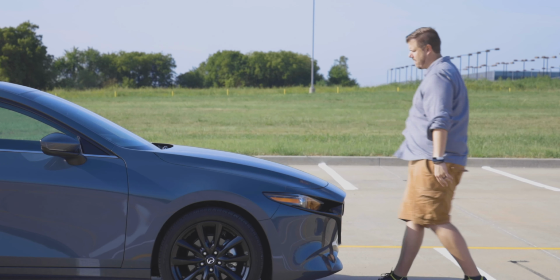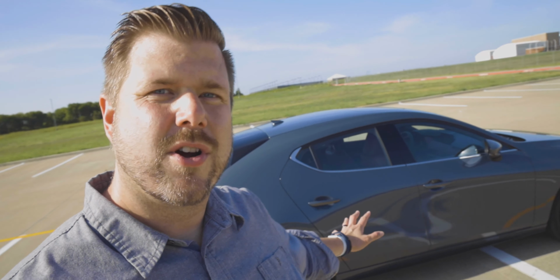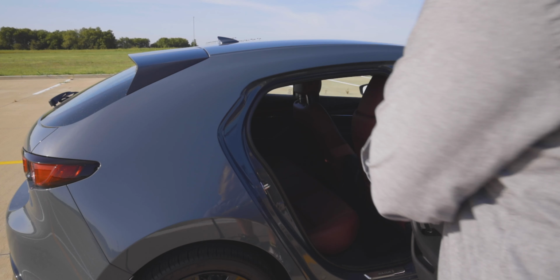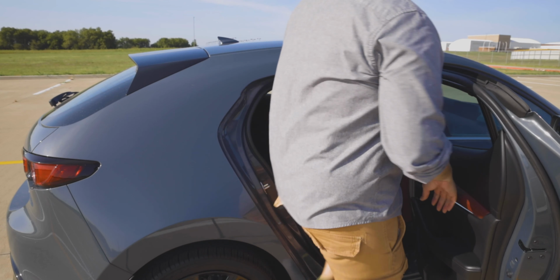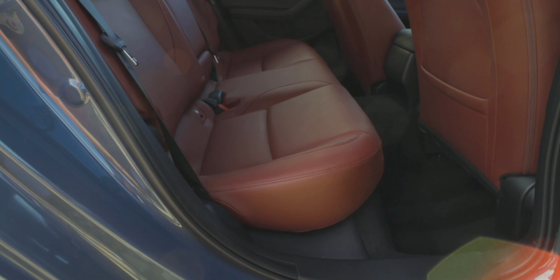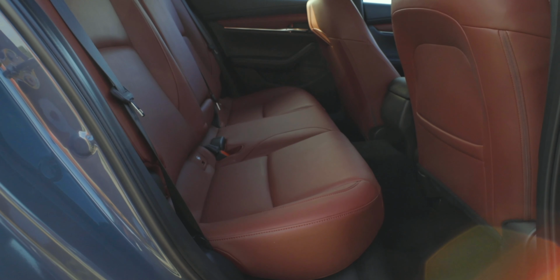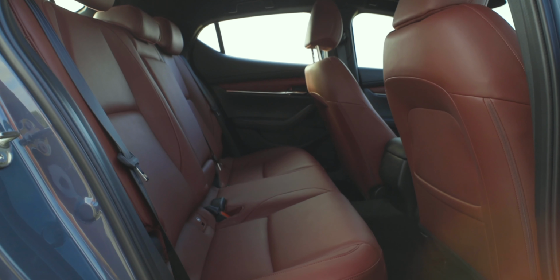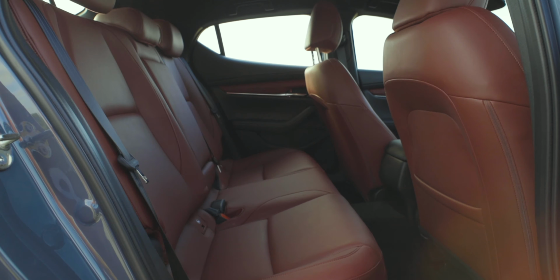All right, well, let's jump really quickly into the rear seats and see how those are. All right, so the back seats are a little bit cramped. They're not huge by any means. This is a compact car. The kids fit back here pretty well. The hardest part is behind the driver's seat where you don't have a ton of room because I'm 6'1" and I need my space.